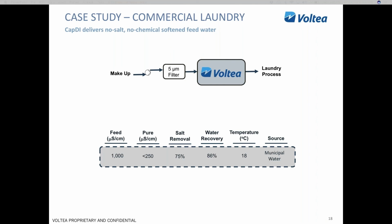And the final application or case study I wanted to talk about is also in commercial laundry, but it's not in reuse, it's actually on the makeup side. As you might imagine, commercial laundries are very large users of water. And so many commercial laundries operating around the planet, if not most or all, have very large water softeners. And certainly in the salt-ban regions of the U.S., Western Europe, and other places in the world, there's a real desire to have a viable technology to replace traditional salt-based water softeners.